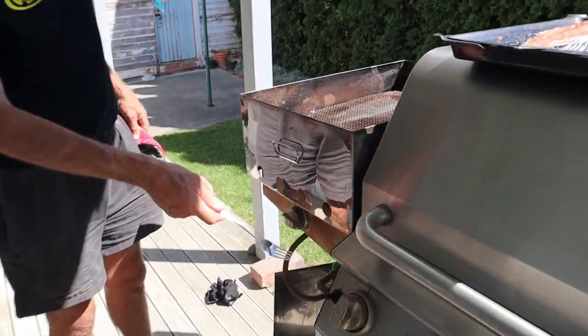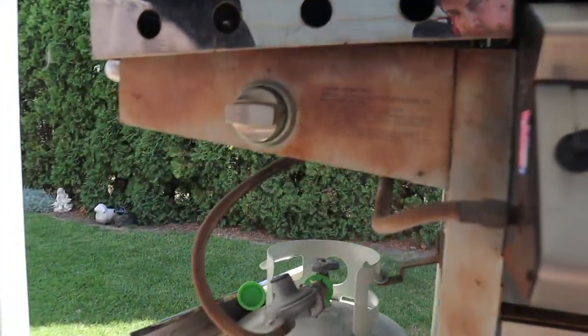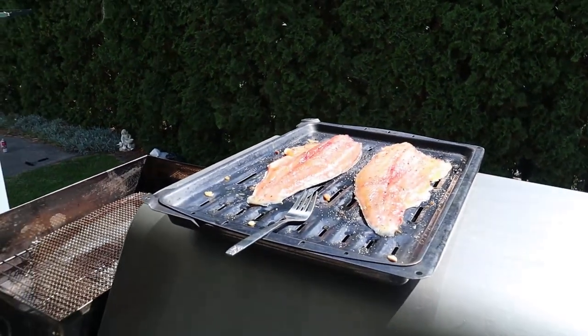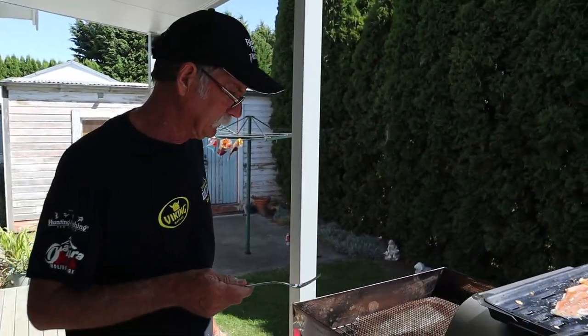I'm using the old barbecue and just the pot boiler on the end of the barbecue, and I turn it on full. I preheat it. The one thing I forgot to tell you is when I take it out of the fridge I let it warm up for at least 2 hours, covered so the flies don't get on it.